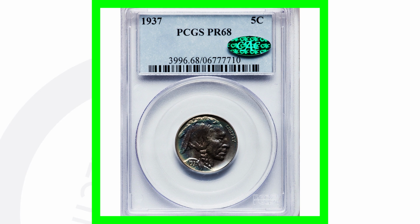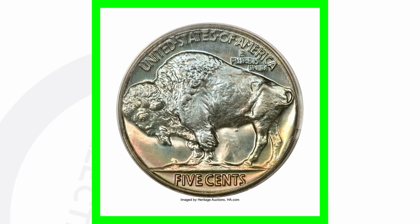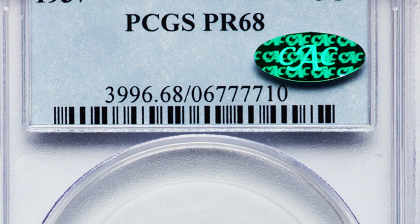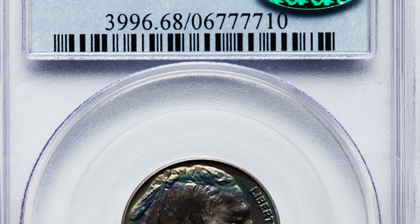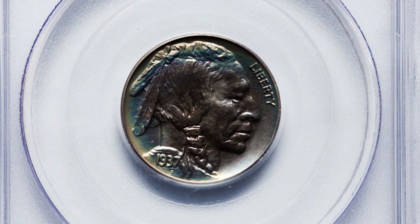This is a 1937 proof Buffalo nickel. So it's graded at a proof 68. Almost flawless condition, man. Look at this coin. This is incredible. It's got that mirror-like finish on it. Man, I love proof coins. Got so much detail to them. Absolutely love it. This coin here sold for over $40,000. That's right, 40,000 US dollars.